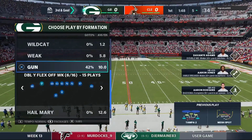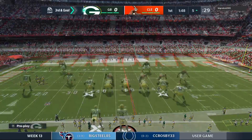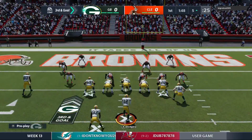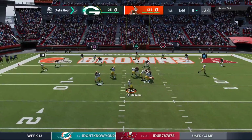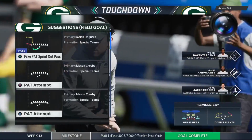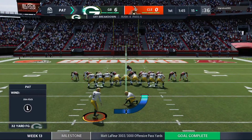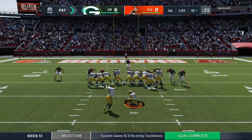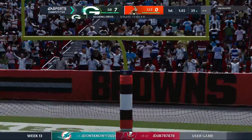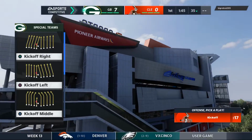But instead, 3rd down. It hasn't been a real good start to this game from a defensive perspective, but now after the incompletion on 2nd down, things may be changing. If they can come up with one more play, they might be able to get out of it with just a field goal attempt. Got a man open. It's Adams. Touchdown, Green Bay. Davante Adams with his 16th touchdown of the year. And the Packers take it right down the field and score on the opening drive. Crosby with the extra point, and it's now a 7-0 game.